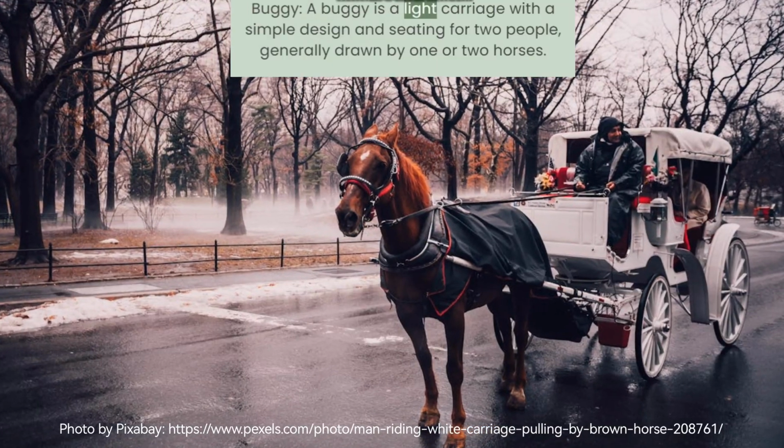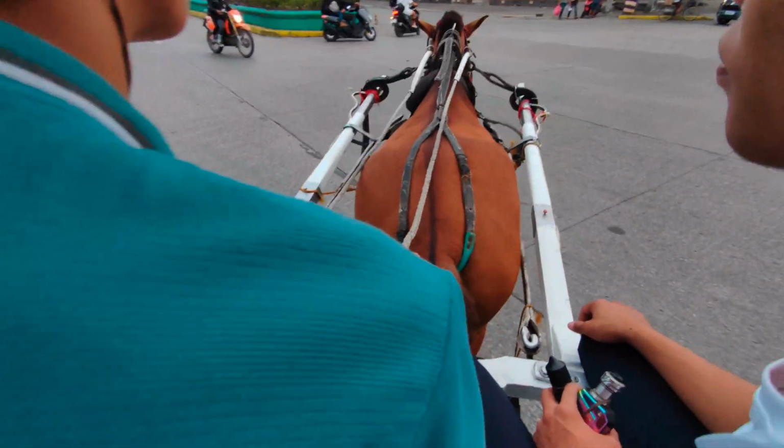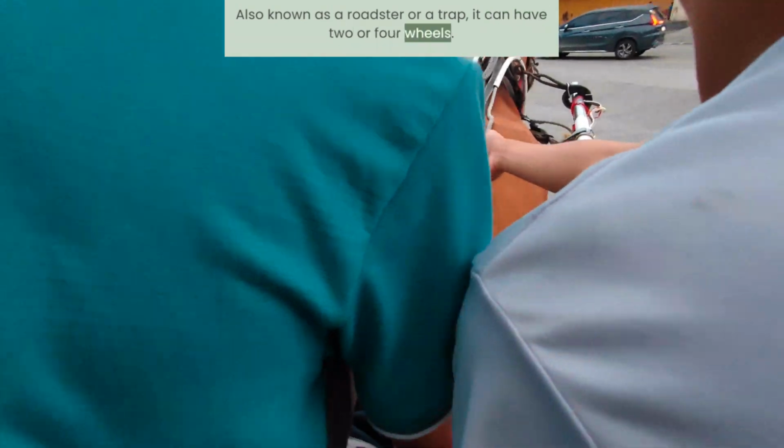Buggy. A buggy is a light carriage with a simple design and seating for 2 people, generally drawn by 1 or 2 horses. Also known as a roadster or a trap, it can have 2 or 4 wheels.